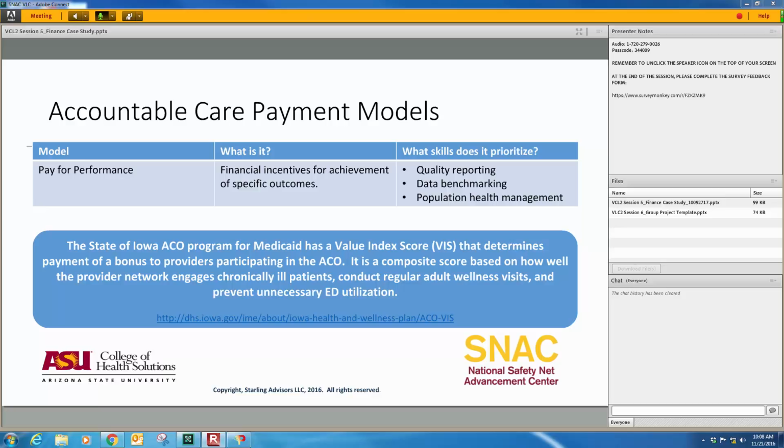And there are some specific markers that they look at in order to pass along those pay-for-performance payments back, including adult wellness visits and unnecessary utilization, such as emergency department utilization. So they're looking both at your historical performance as well as making sure you hit some of those markers along the way that would trigger additional pay for performance.